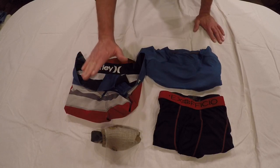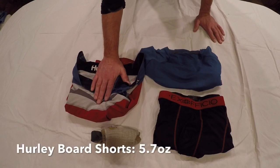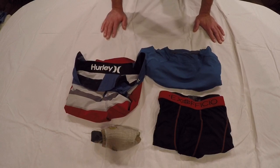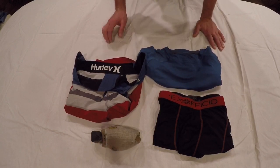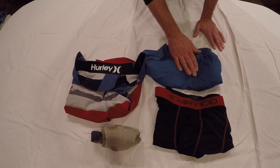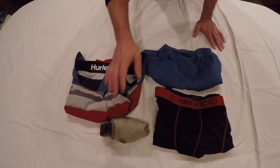But anyway, I went with Hurley board shorts just because I like Hurley. They feel comfortable. I like when the wind hits them, just the breeze and how it feels on you. So no real rhyme or reason. Another pair of ExOfficio boxer briefs, another Capilene shirt, and then another pair of Darn Tough socks.